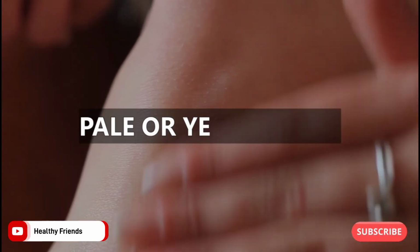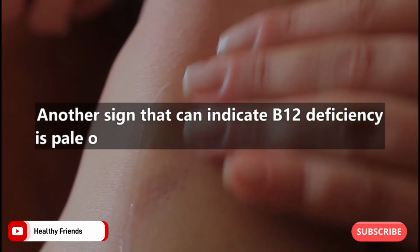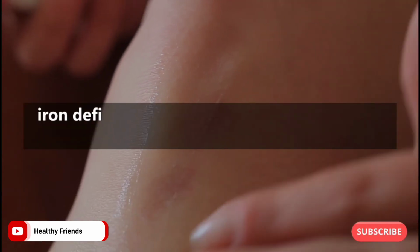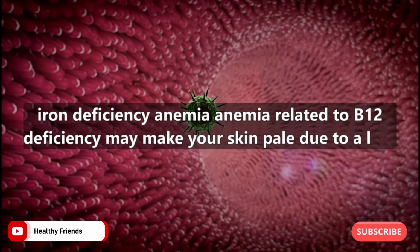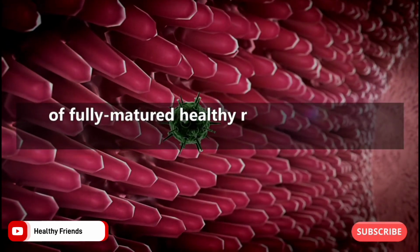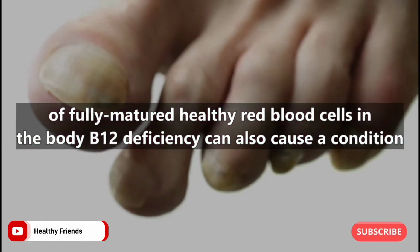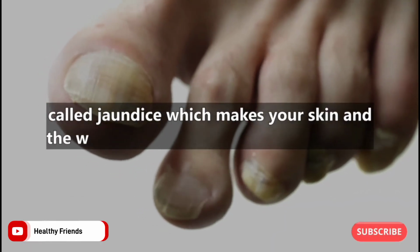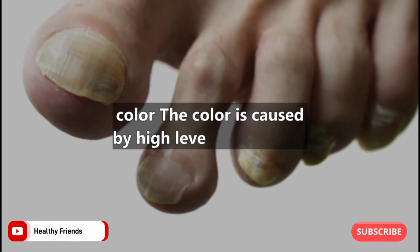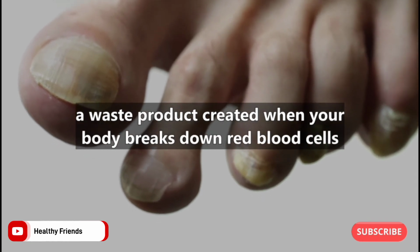Number 4. Pale or yellow skin. Another sign that can indicate B12 deficiency is pale or yellow skin. Like the condition called iron deficiency anemia, anemia related to B12 deficiency may make your skin pale due to a lack of fully matured, healthy red blood cells in the body. B12 deficiency can also cause a condition called jaundice, which makes your skin and the whites of your eyes take on a yellowish color. The color is caused by high levels of bilirubin, a waste product created when your body breaks down red blood cells.